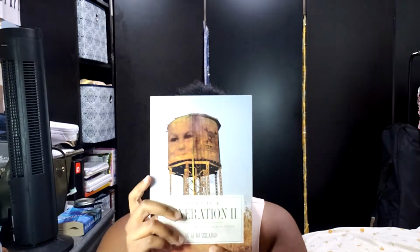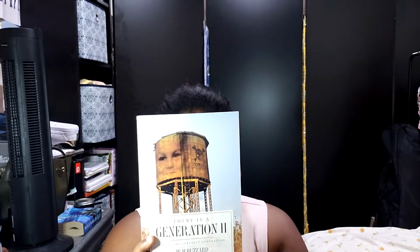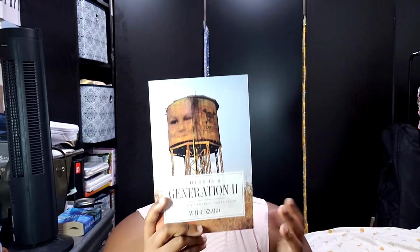Up next, we have another one that talks about your past a little bit, and this is called There Is a Generation 2. And this one is one I didn't read as well, but this is about a young boy in Texas in the 1950s. So again, it's really reaching back towards that past, and I think it's really nice to show those different layers of history and things like that. So this is a book we'll also be giving away.